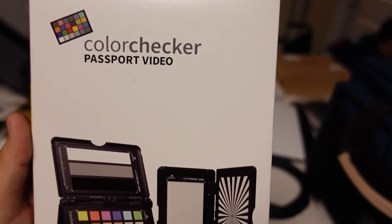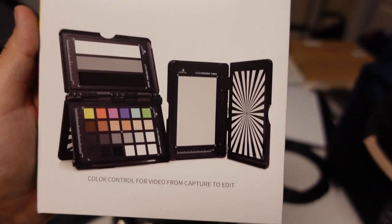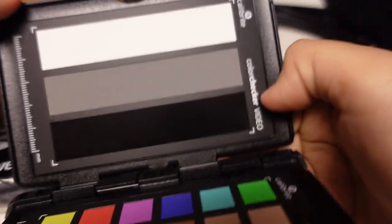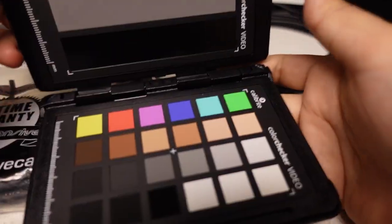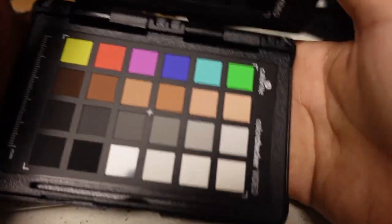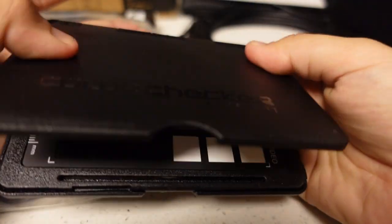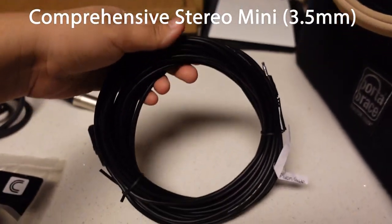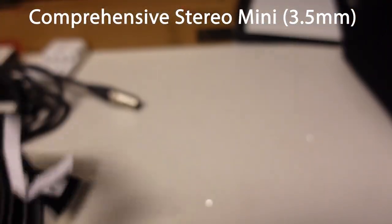Next we have the color checker passport video. I'm going to show you how it looks. I don't know how I'm going to be using it, but just by the looks of it, it's beautiful. Next we have a standard audio cable, and then a comprehensive stereo mini cable.